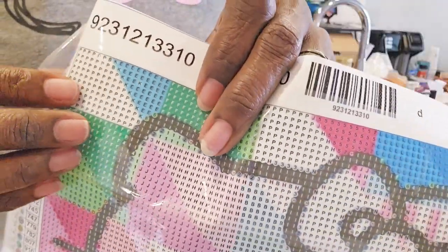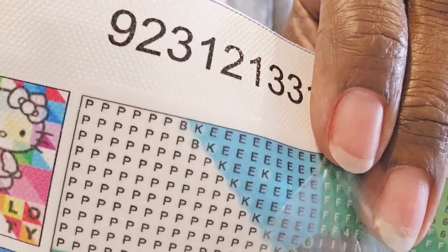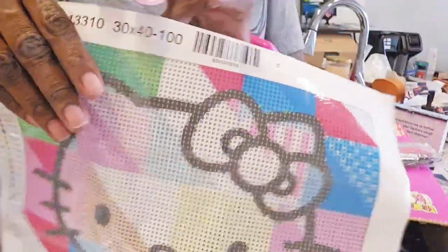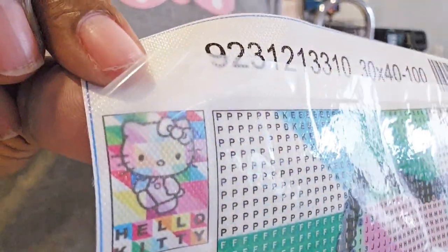Look at that drill feel. Both of these are really nice and clear. Look at that. Oh, I love this one. I have not seen this one. And there is the thumbnail.